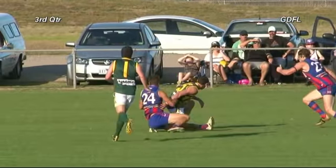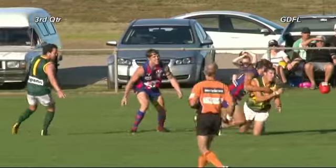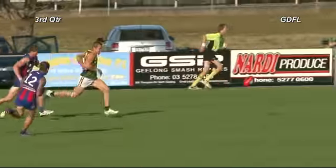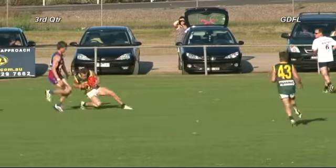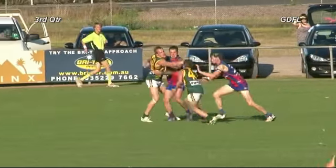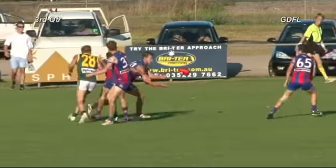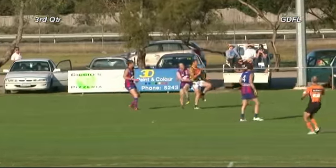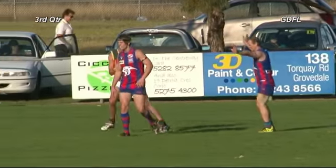Under pressure, he has to go back and get his own football. Needs some support. Addy's over the top of it as well. Handball to Pilkington. Handballed it to himself in front. Can he keep going, though? He needs to pick it up, and he does now. Gets around a couple. Lewis wraps him up. Katsimanis is back there as well. Bell Post Hill, though, got the extra man back there. Urquhart goes out wide, but taking the mark is Morgan for Werribee Central.